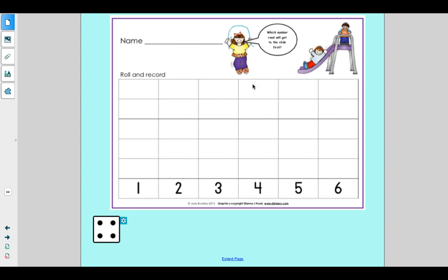So we'll have to roll this dice here. You're going to roll your dice at home and find out which number gets to the slide first. Okay, so let's try it together. I'm going to roll my dice. Ooh, and I got a 4. Okay, so now I'm going to find my number 4 on my sheet. So this is number 1, number 2, number 3, number 4. I'm going to color in one rectangle for number 4. There we go. I colored it in the best that I could.